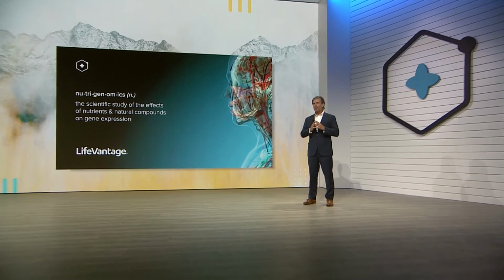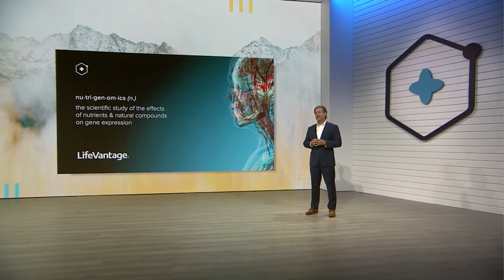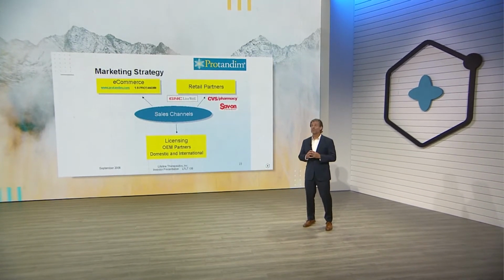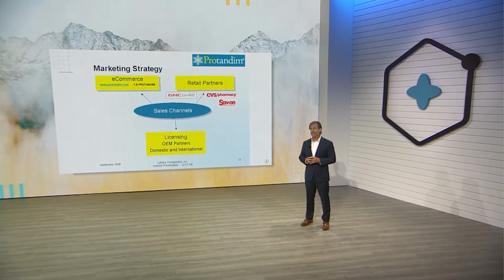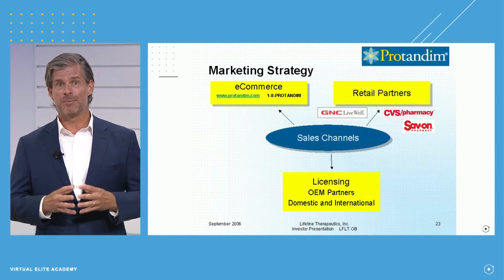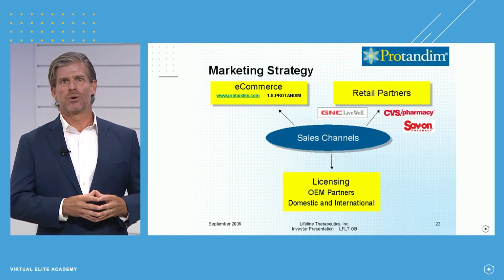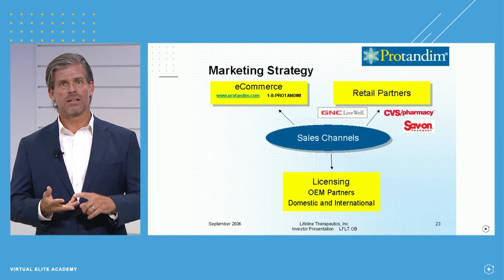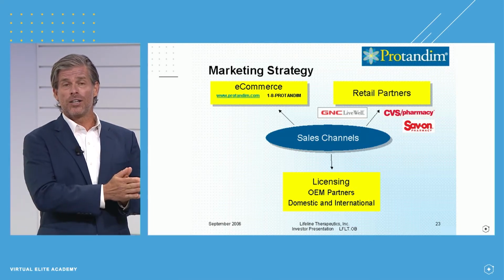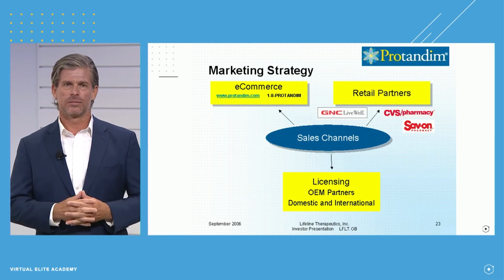So let's go back to 2003. There's another interesting fact about the launch of Protandim. How many of you knew that when it was originally launched online, it was launched through an e-commerce model? That's right, network marketing wasn't how LifeVantage and Protandim got their start. Then, in 2005, Protandim gets nationwide distribution in stores like GNC, CVS, and Save-On. Again, that's also right. Protandim was first sold online and in retail stores.